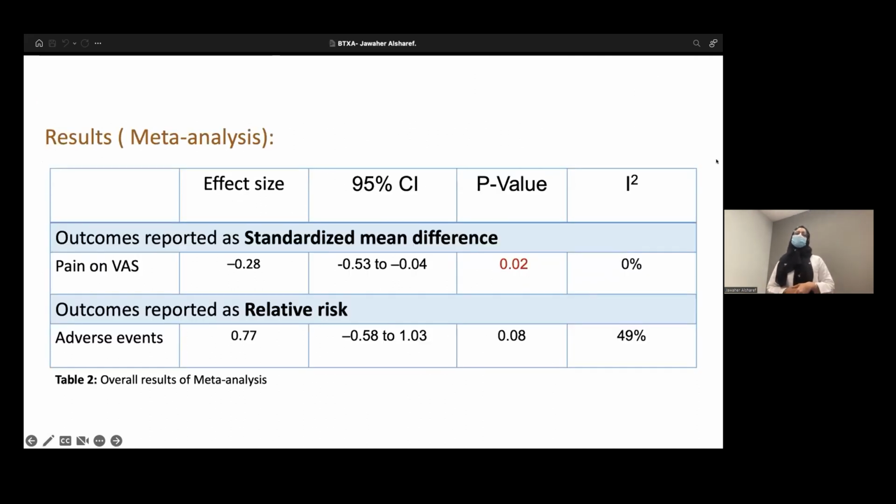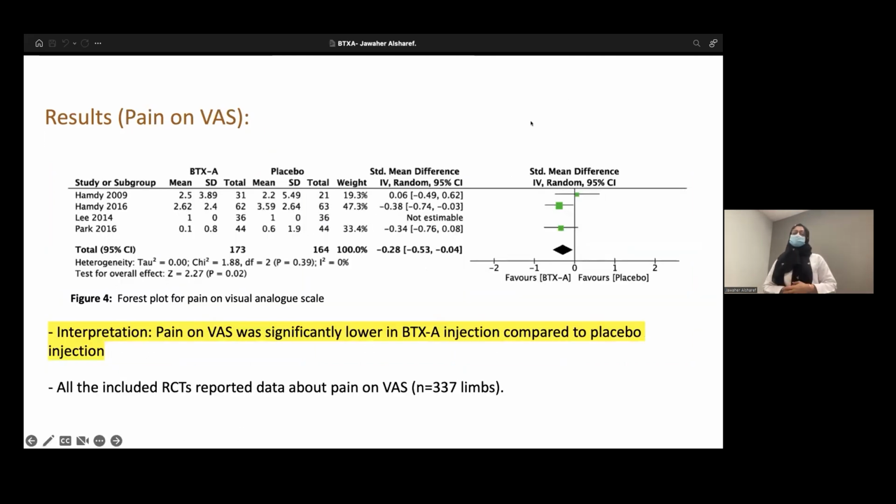So here's the overall result of our meta-analysis in table 2. As you can see, for the pain on visual analog scale, there was a statistically significant difference. There was a statistically significant difference favoring the botulinum toxin type A injection with a p-value equal to 0.02. Whereas in terms of adverse events, it was comparable between the two arms. The heterogeneity for both outcomes was statistically insignificant. So now let's talk about each individual outcome.